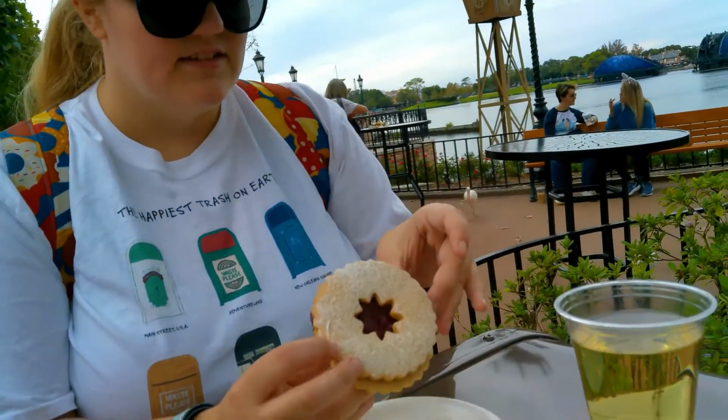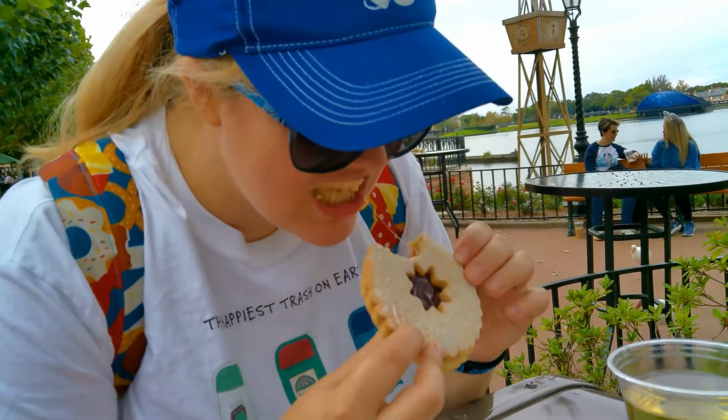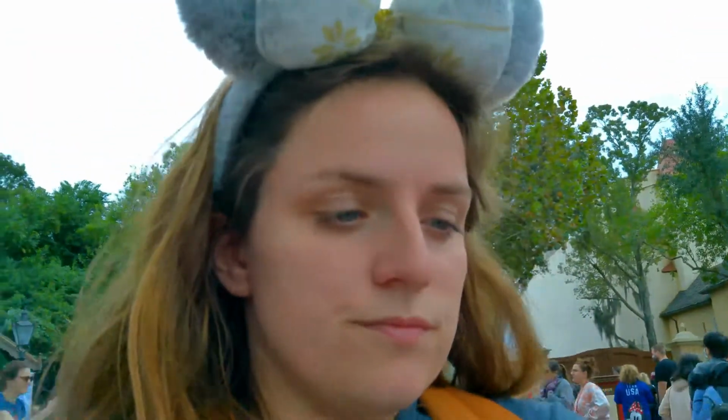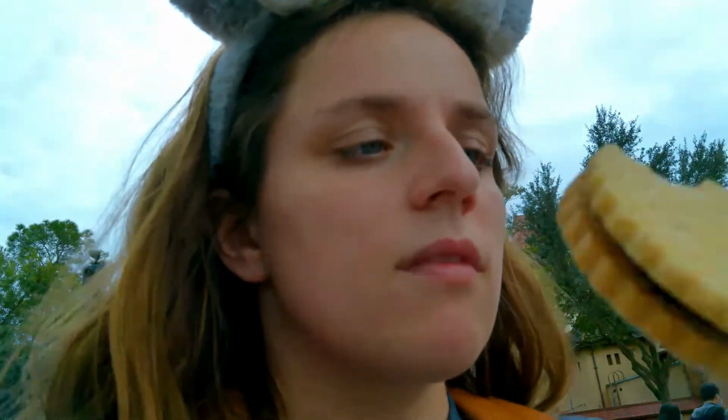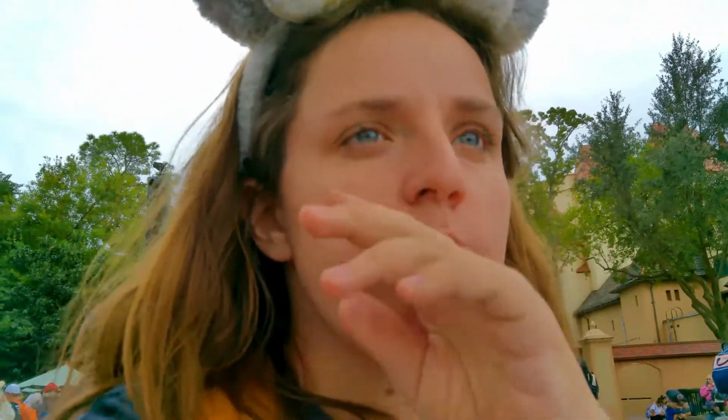I do. The problem is the jam is all in the center. Okay, well, I'm gonna try it then. I got the jam. It's so good. It's my favorite one every year. That's a really good cookie. I just wish there was more jam or jam that you could put on the side. It's so good. Definitely 10 out of 10 recommend that one.